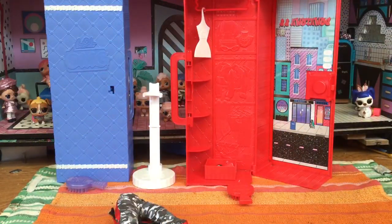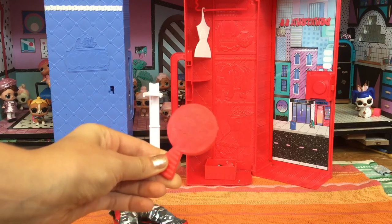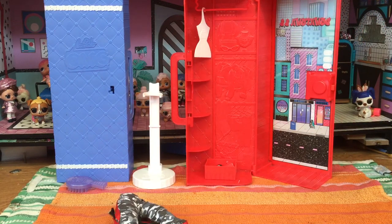Yeah. All right. So she's got an adorable brush, actually. Really cute. It's just a classic little red OMG brush, just like all of them, same shape. But this one is just a classic red. All right, there you go. Yeah, it just says LOL Surprise OMG. I think that's exciting.